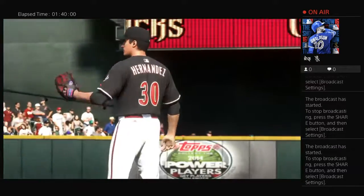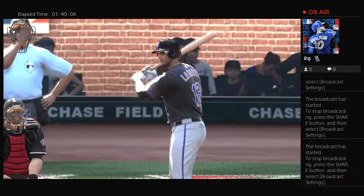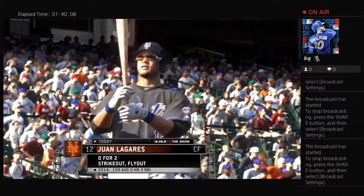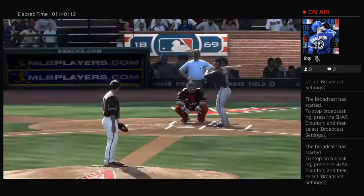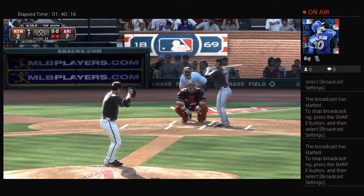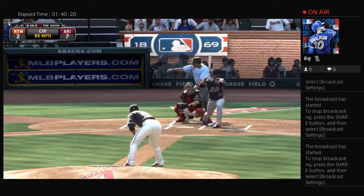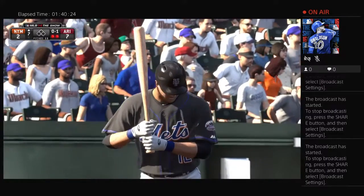The center fielder, number 12, Juan Lagares. Juan Lagares will stand in now. He flew out in his first time around and then was a strikeout victim last time. Our house, baby. And he tries to hold back on the swing, but I think it would have been ruled a strike anyway. It's 0-1.